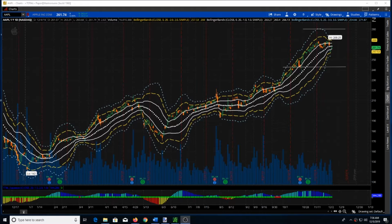Got up this morning and ran the scanners. I usually do, looking for potential swing trades. Really wasn't a lot out there today, which was a little strange. Past couple of days, it's been pretty busy with the way the market pulled back down, brought a lot of stocks into different buy zones. Today, they're not really in those buy zones, but we'll take a look at one of my favorites.